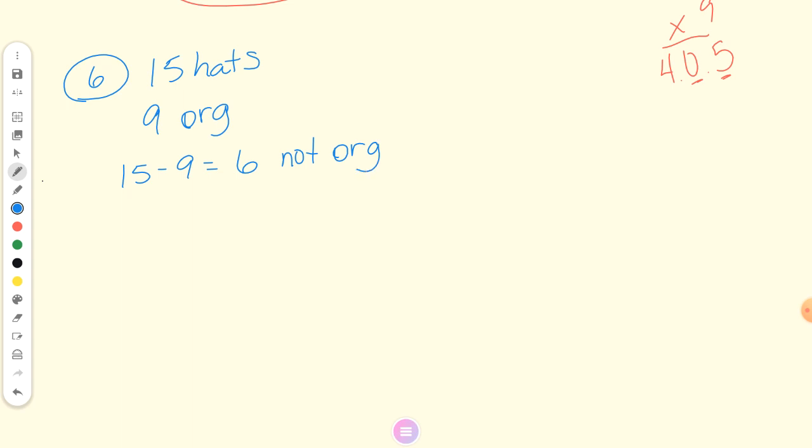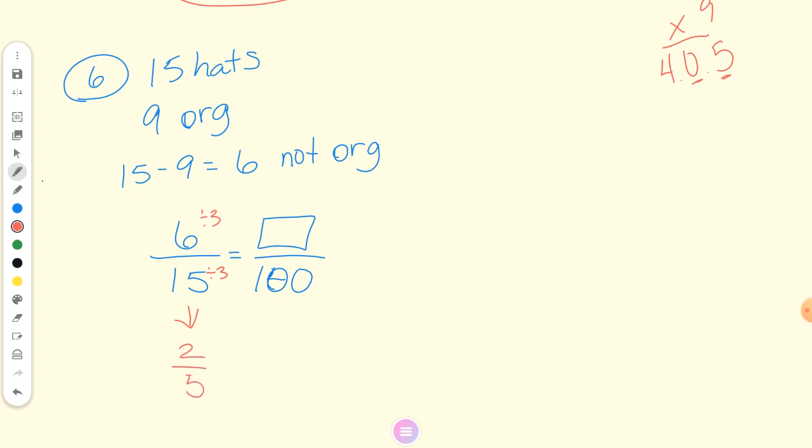Yeah. Because it asked me for the percent that is not orange. Keep going. And then I put 6 over 15, because the part that isn't orange over the whole equals box over 100. And then I simplified 6 fifteenths to 2 fifths, because you divided by 3, right? Yeah. So she divided them both by 3. So 2 fifths equals box over 100. And then I took 5 times 20 equals 100. And then 2 times 20 equals 40. 40%. Good job.